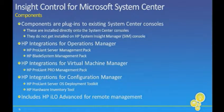And then, not to be left out, the System Center Configuration Manager, we have obviously, and have had for some time, the Smart Start Scripting Toolkit. Direct integration for bare metal partition, as well as BIOS configuration into the OS Deployment Toolkit. But also, we've added into that the hardware inventory toolkit as well. So it will give you very similar information to what you'll see out of Insight Manager, right down to specific hardware details.